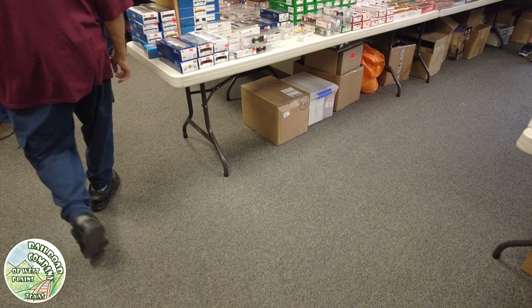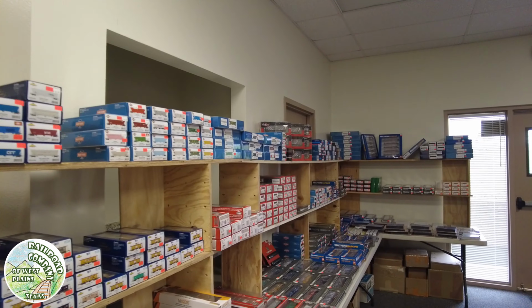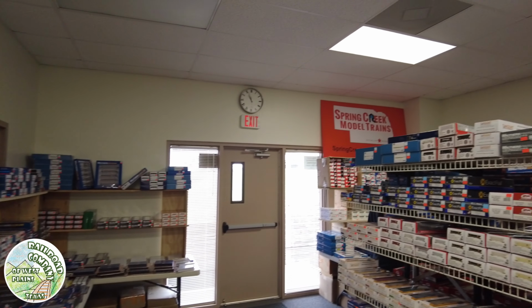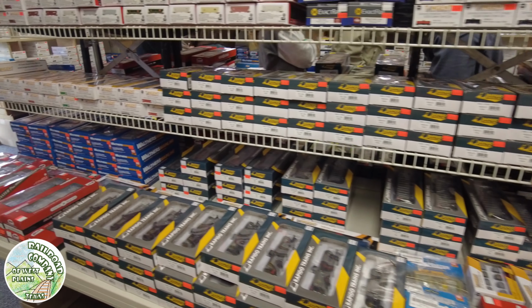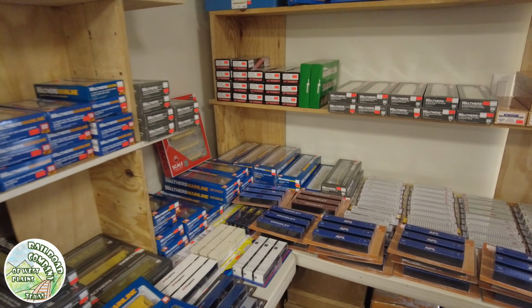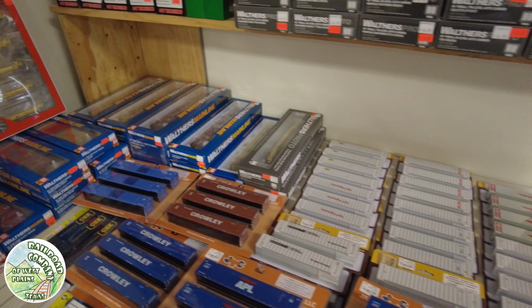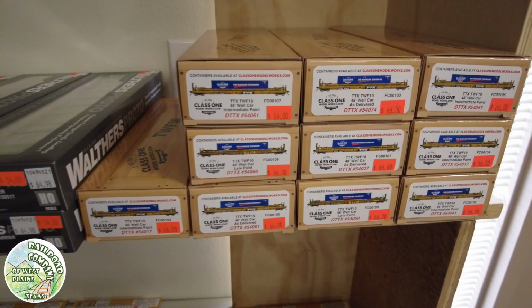Again, the left was all in scale, and then HO was the rest of the room. And I just wanted to check out one specific thing when I went in here, and I'm about to look at it. Right over here, they had the new Class 1 models, intermodal stuff. You can see the containers there. There's a Triple Crown, and then here are the well cars.